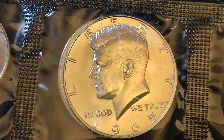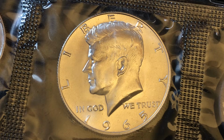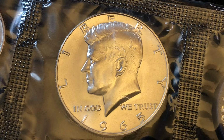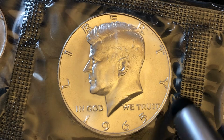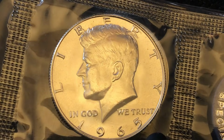Special mint set halves had kind of a weird history. They made 2.8 million special mint sets. They were only able to sell 2.3 million of them because people really didn't want them that much. They weren't special to the collectors, and so 500,000 of them didn't get sold initially by the U.S. Mint. If you do get a really good special mint set half, though, it can be incredibly valuable.